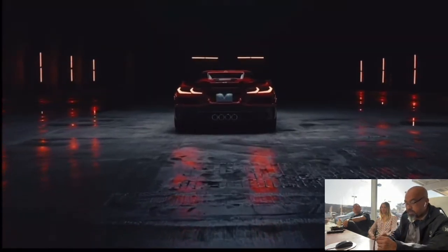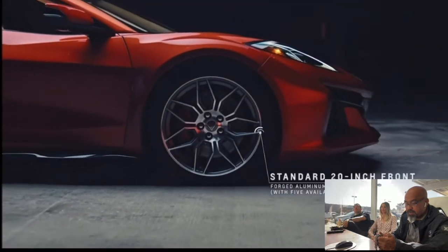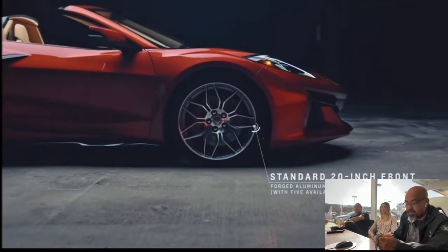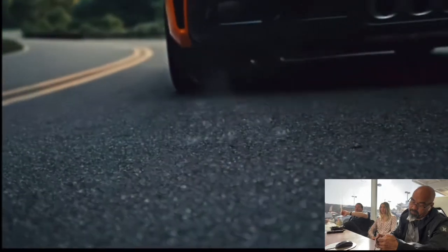A big part of the Z06 mission is in its chassis. The architecture was designed to put power to the ground like no Z06 before it. 20-inch diameter wheels in the front, and for the first time, 21-inch diameter wheels on the rear. We want to make sure we take full advantage of that weight on the back end, powering off the line.